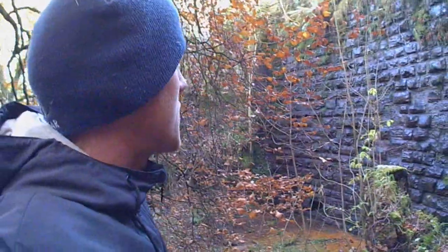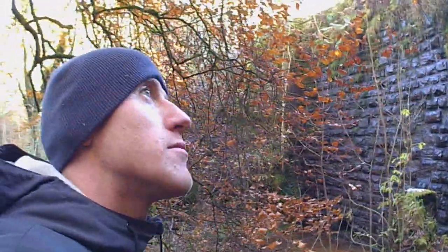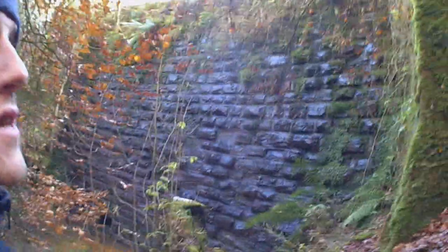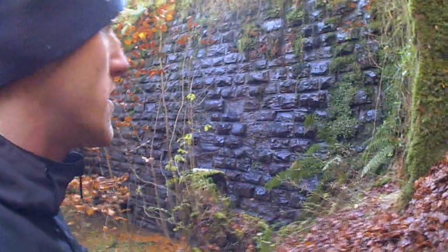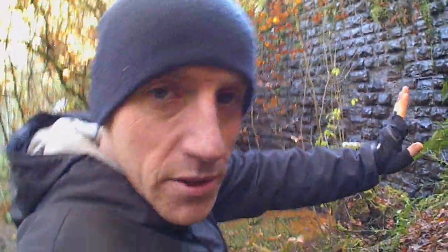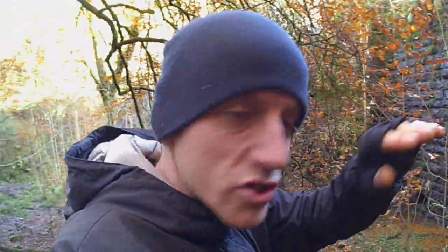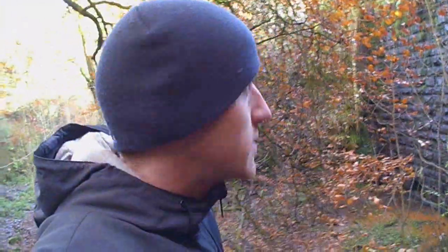The size of this is incredible. It's about, what is that? It's about 80 foot up, 85 foot. Incredible piece of stonework. And then these are big buttresses on the side, supporting it. The force of the water on the other side of that is incredible. The reason it's got its strength is because of the shape of it. It's a curve. Just like the same way a bridge has its strength, but it's on its side.